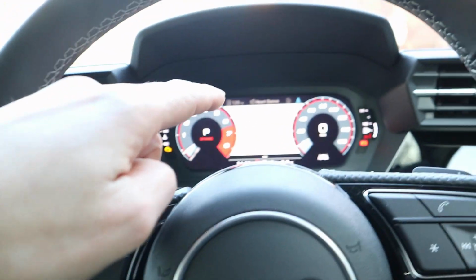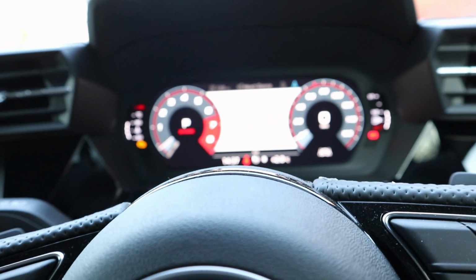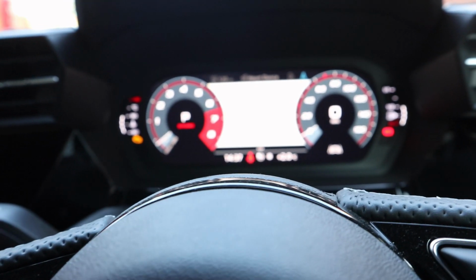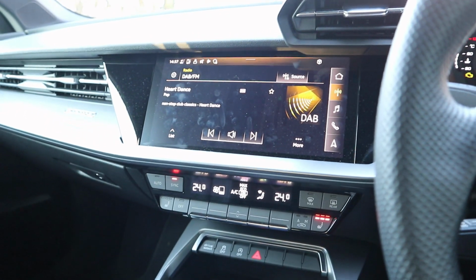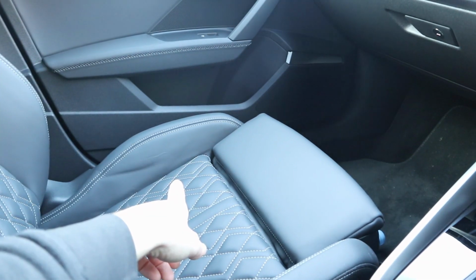You've got the virtual cockpit, and yes, it is only 10.5 inches. However, it's never bothered me. I've never gone, oh, I wish it was the 12-inch option. That's never bothered me at all. So I'm completely happy with that. The bucket seats, obviously they're now standard. You get the stitching as standard now, and the bucket type seats as well.